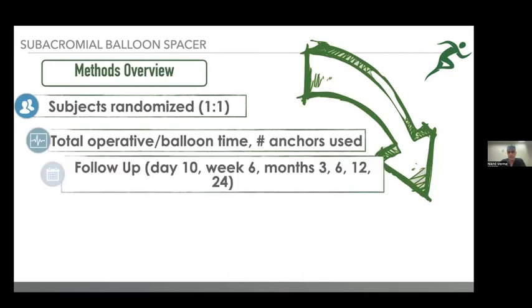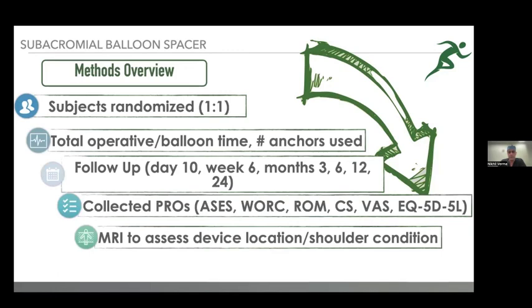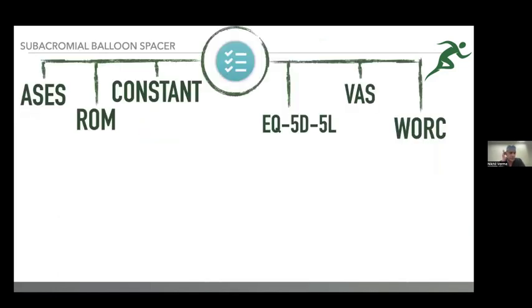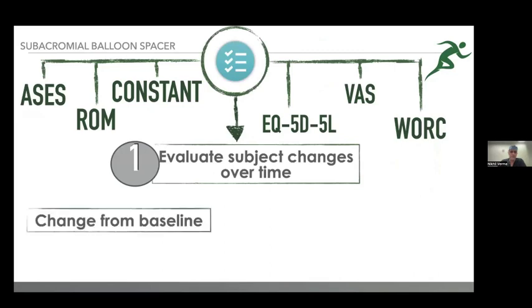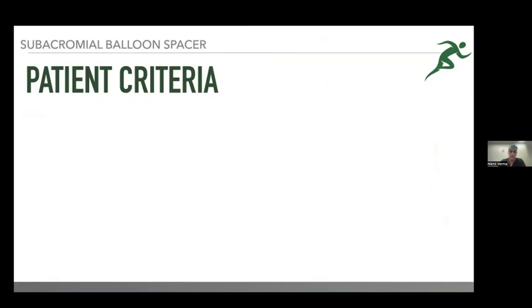Follow-up was at typical timeframes up to 2 years. We collected the standard battery of patient-reported outcomes, and we used MRI to assess the device location at an early time point. We decided that we needed a primary outcome of ASES, and this was used to evaluate change from baseline. And we basically translated our results into clinically significant differences using the MCID and SCB, as well as PASS scores that have been previously established by our group and others for rotator cuff surgery in this patient population.